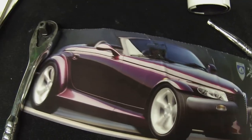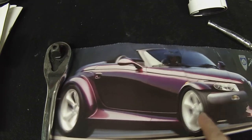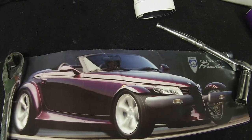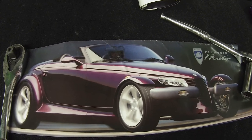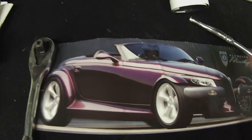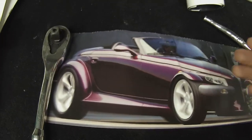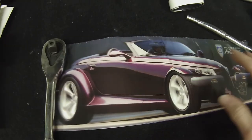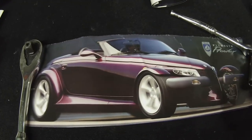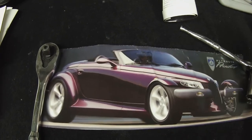Could you imagine my thoughts as a 16-year-old when this came out? I was freaking stoked. I wanted one so freaking bad. And I had a Dodge Intrepid. So I had essentially a family member of this car, okay? Because if you don't know, a lot of the parts and pieces of this car were the same as like an Intrepid, or something like that.